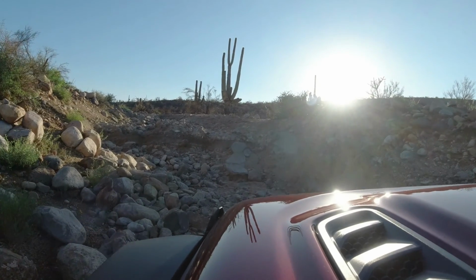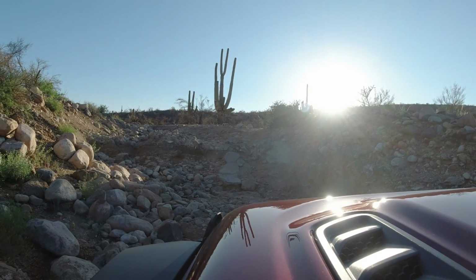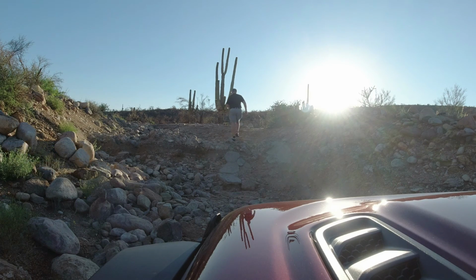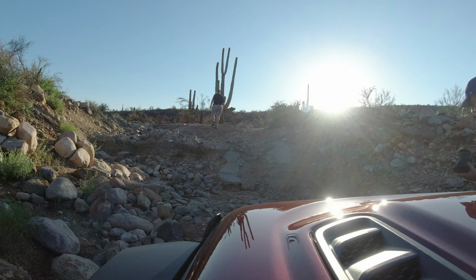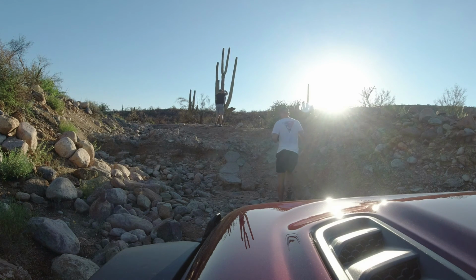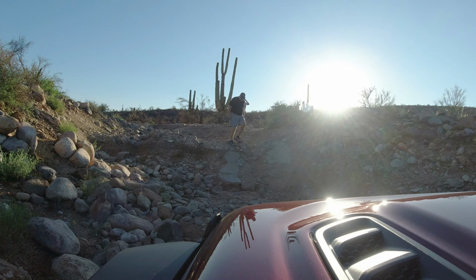Now on video, when you look at this, it doesn't look too intimidating, but I rolled up to this and said, whoa, wait a minute, I've got to get out and check this out, because this looks like the first big obstacle I'm going to do in this Jeep. After stopping and looking at this, I said, you know what, this shouldn't be a problem, let's do it.